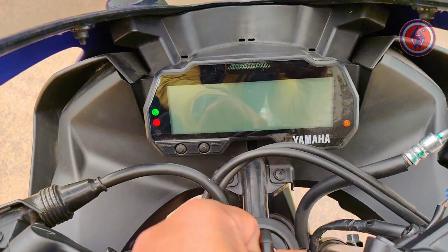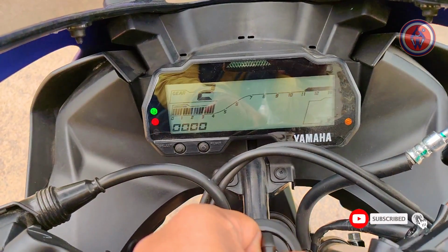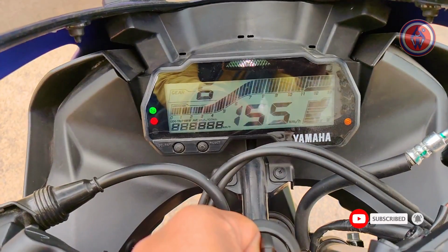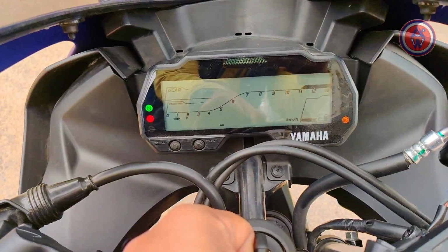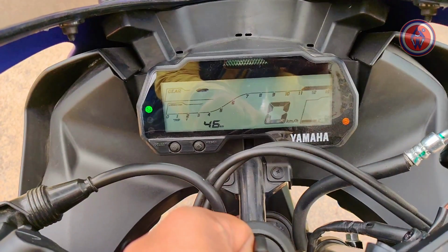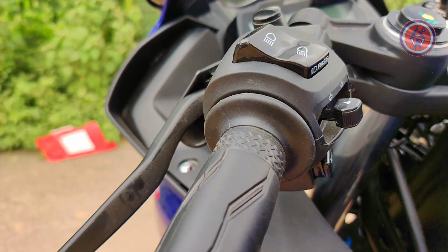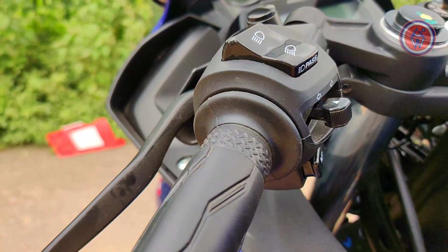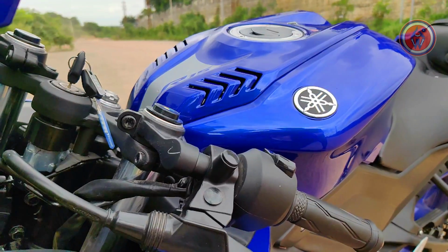Talking about the instrument console, it is full of information and works really well in the harsh sunlight as well. It says hi and goodbye when you turn the kill switch on and off. And it also has a gear shifting indicator that lets you know that you have shifted the gear. And yes, the switch gear quality is improved compared to the BS4 version, so the overall fit and finish is good and okay. You also get a dual horn from now and it is pretty loud.